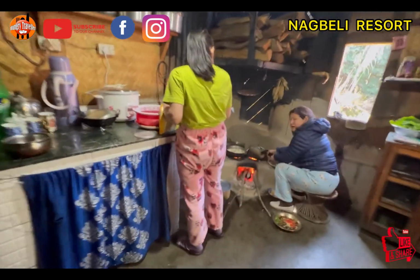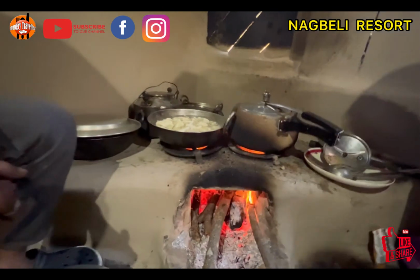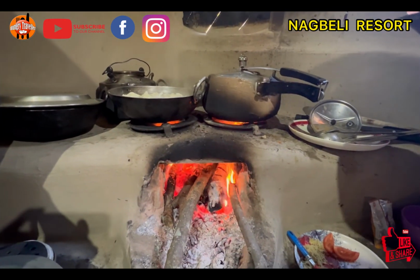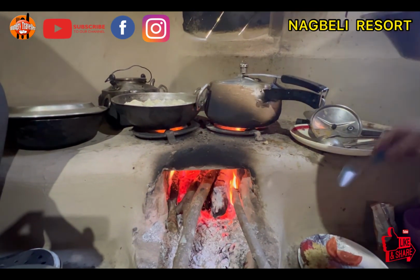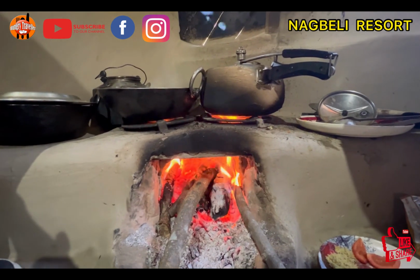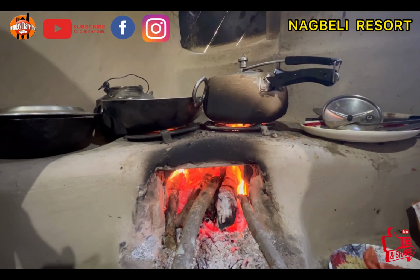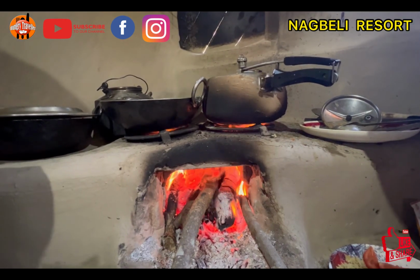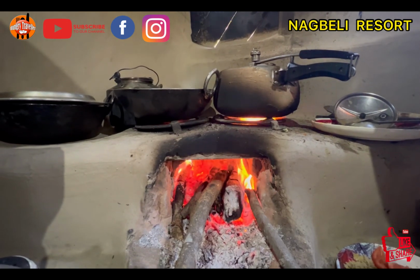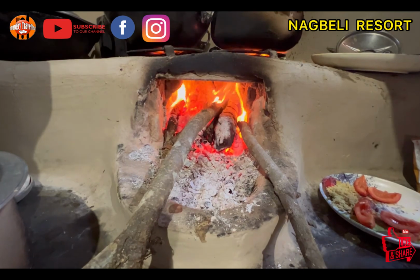See one of the typical village kitchens out here. The cooking area is made out of mud. A typical Nepali kitchen. Everything, right from the food they provide here, is entirely cooked on this. You can see the fire coming out of the wood.